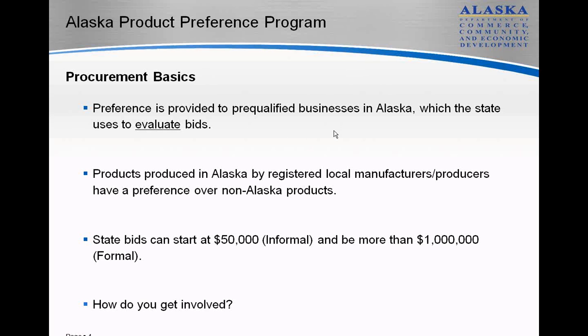Preferences are provided to qualified businesses in Alaska, which the state uses to evaluate bids. These are preferences. You get a certain amount of percentage points accredited to your business or your product over those businesses that are in the lower 48. Products produced in Alaska by registered local manufacturers have a preference over non-Alaskan products. State bids can range from $50,000, which is pretty much an informal bid, to more than $1 million, where you're talking road construction, building development, projects in the rural communities. Do you have products that could be sold to the state to develop that? How do you get involved?